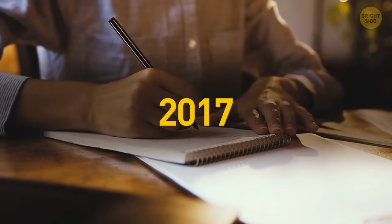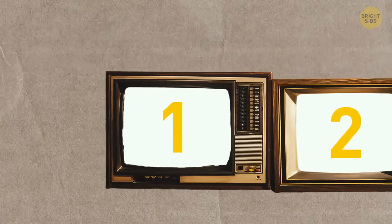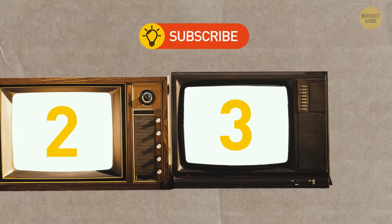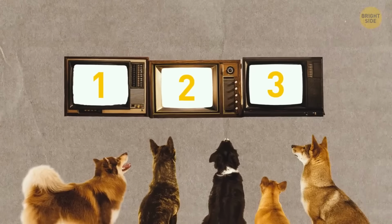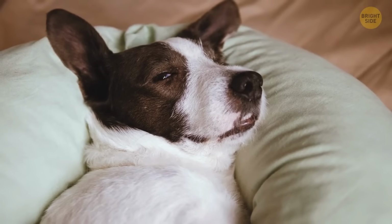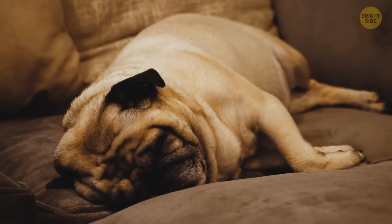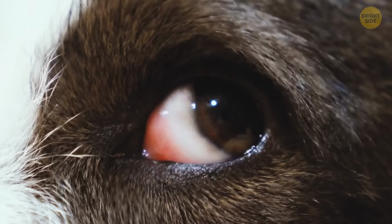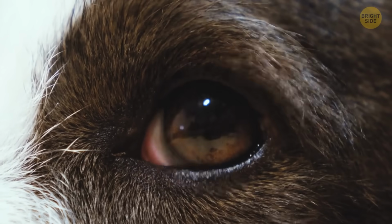In a 2017 experiment, dogs were offered to watch different activities happening on 3 screens. The animals didn't show any preferences for one screen over the others. In fact, they didn't look even a tiny bit curious or eager to spend some time in front of any of the TVs. It might be because dogs have a super short TV attention span.